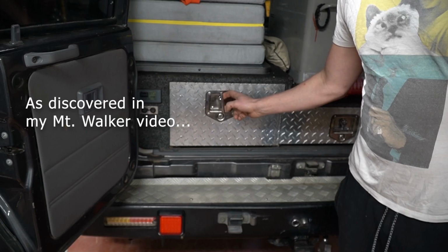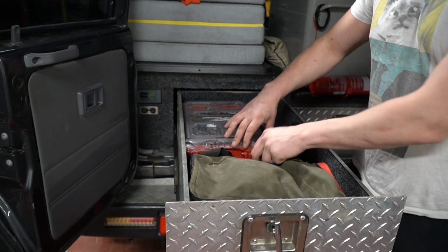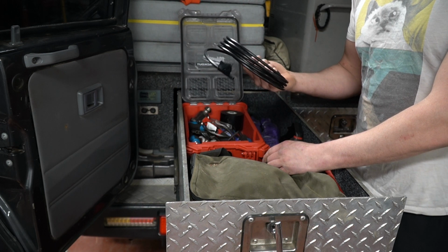Now I've set them up so you can use either compressor for either function, just in case one of them does fail, because I've been down several tracks that you wouldn't actually get through unless you had lockers, and getting out of them would be the same ordeal, so losing lockers is one of those things that I don't really want to do. I also make sure I'm carrying enough spares to sort myself out if anything does go wrong. And for this reason, I carry a length of spare nylon hose just in case anything needs repairing.